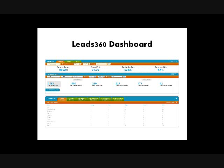And the third thing that they're doing, and this relates back to the quote that I mentioned earlier, is they're using the information the system provides and converting that information into usable knowledge. So this is an example of Leads360's dashboard. This is the first screen that every single user logs into when they log into the system.